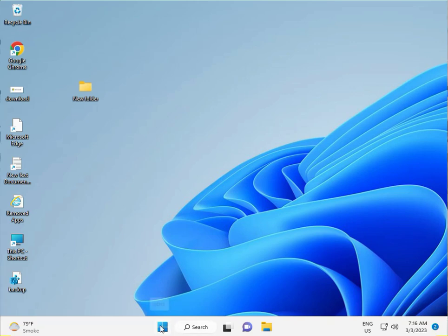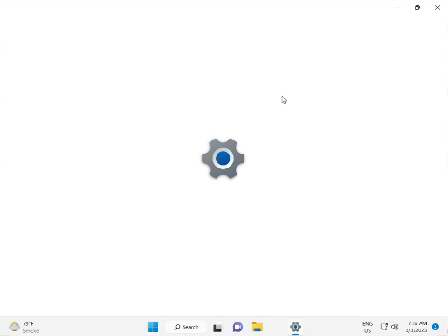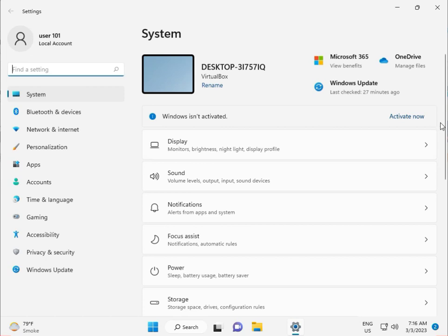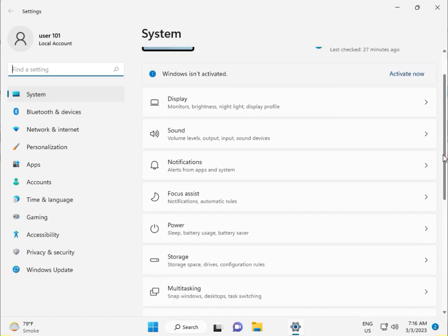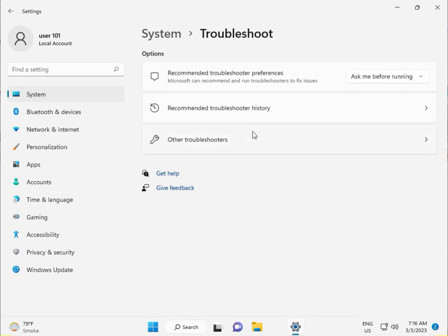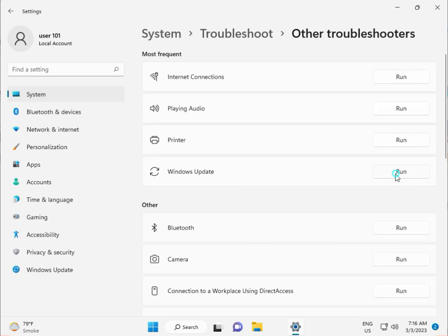So solution number one: click the Start button, go to Settings, and in System scroll down to Troubleshoot, then Other troubleshooters, and run Windows Update.